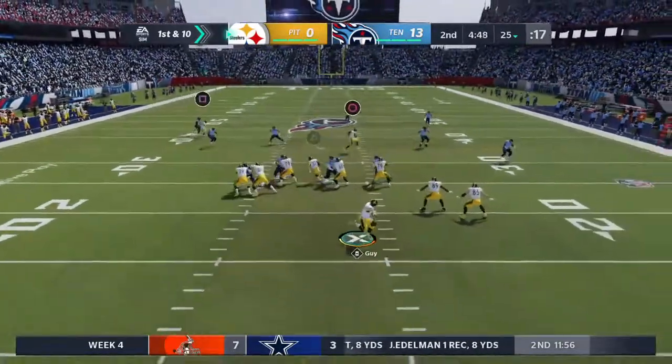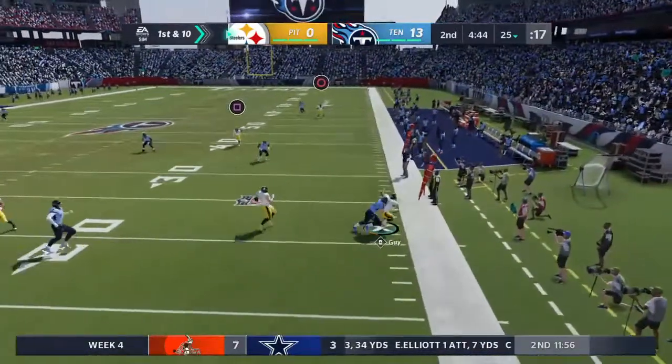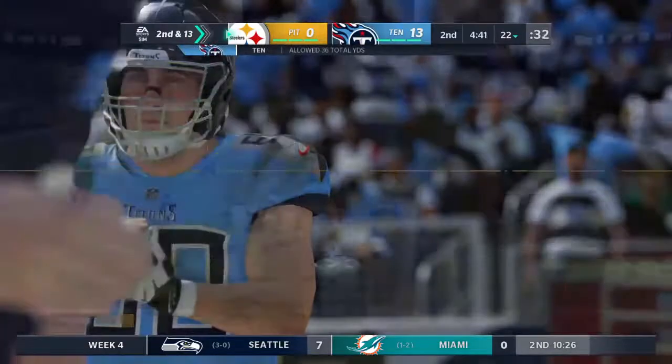Trying to shake off the interception from the last drive. He'll look to throw. And eventually taken down here. Great coverage downfield. Well, someone's been up to the task so far in this game.